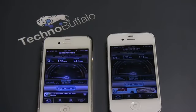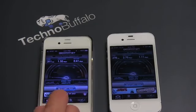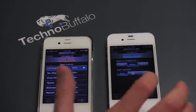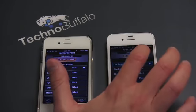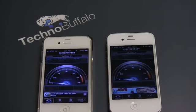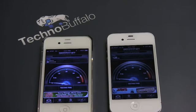Let's try changing servers and see if there's any sort of difference there as well. Make sure we weren't getting some sort of weird anomaly. So we'll change servers. Let's go ahead and jump to Los Angeles. There we go. Let's restart the tests here on both of these. And again, totally subjective. This is mostly just for my curiosity because I was dying to know if there was going to be any sort of speed increase. So we're looking at about 1.75-ish on the iPhone 4S on the right-hand side, and about 0.81 or so on the iPhone 4.